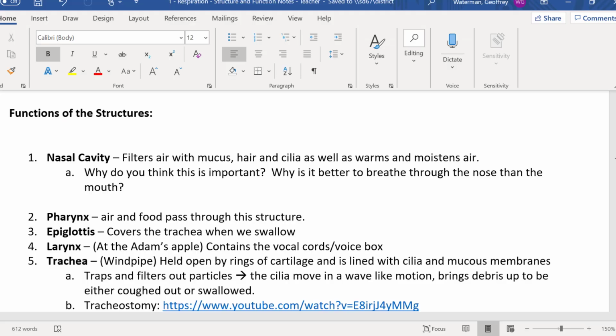So here's the functions of the structures, and what I did was I've just got these printed out so that you don't have to write anything down. I would just like you to listen and read through this. So we had our nose and our nasal cavity, and one of the functions of the nasal cavity is to filter the air with its mucus, hair, and cilia, as well as warm and moisten the air.